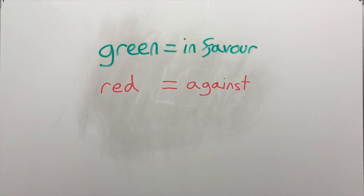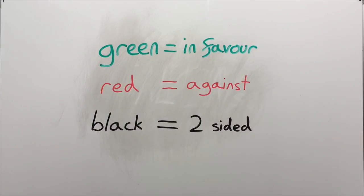Now to move on to some more of the ethical arguments surrounding gene editing in humans, and to try and help, I will be using green for arguments in favour of editing, red for arguments against, and black for points that aren't as clearly divided.